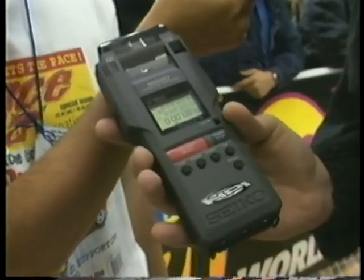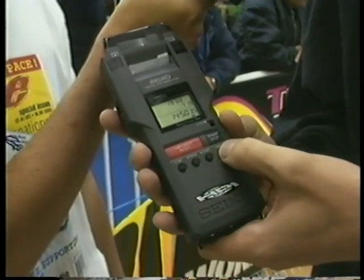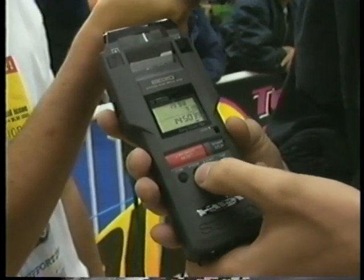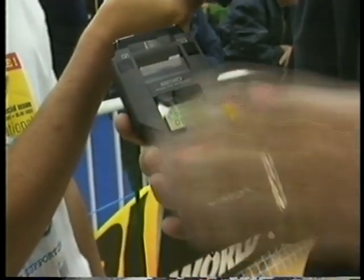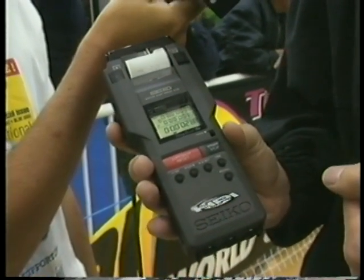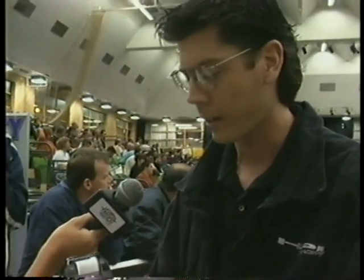It allows us several different functions, and it has a time function, which we don't really use too much. It tells you the date. We have an alarm on it, but the main function we use is a stopwatch. The unique thing about this stopwatch is that it has a printer built in. When you start your clock, it prints out the day for you, the time, lets you know when you are running, and then with each lap, it prints out the time for the lap and the split.